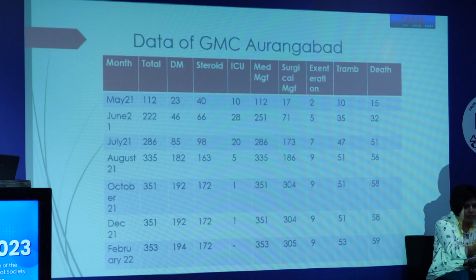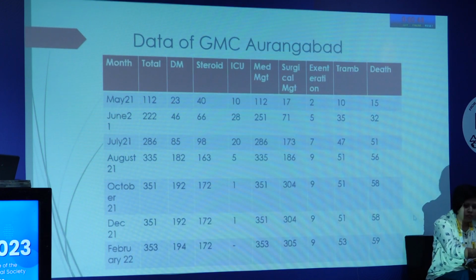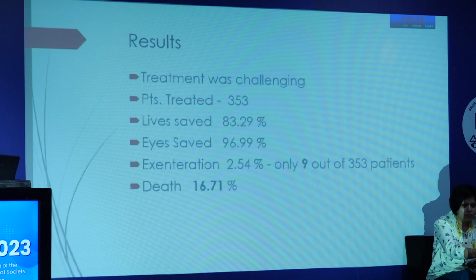So this was the monthly data, right from June to February 2022, where you can see 353 cases were treated, wherein we did exenteration in only 9 cases, and in 53 cases we gave TRAMB. So this was the surgical data, where FES and TRAMB were given in 53 and exenterations done only in 9 cases. So these were the results. The treatment was challenging. Lives saved 83.29%, eyes saved 96%, and exenteration only in 2.54%, that is 9 cases.